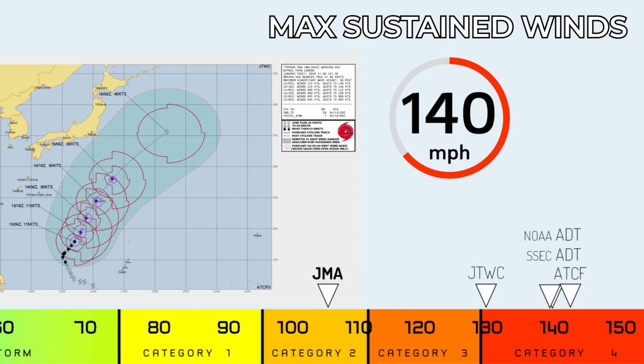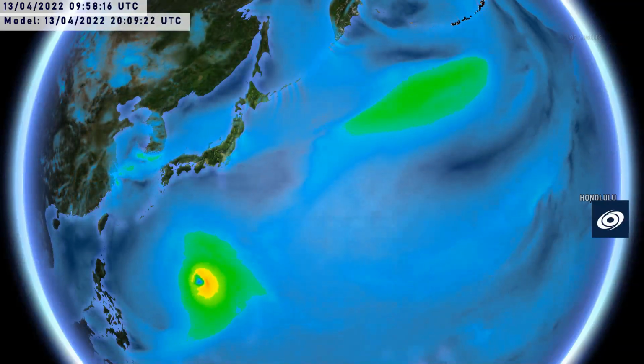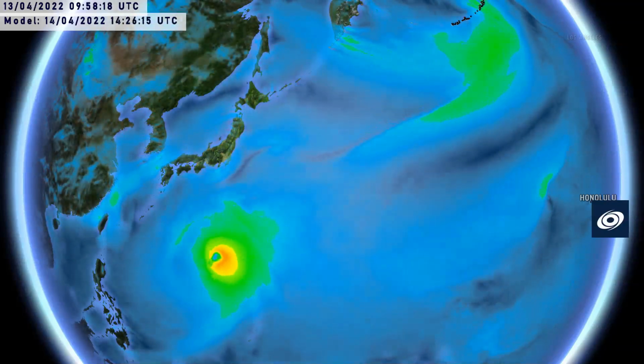Well, here it is right now. The JMA obviously rather low, as they typically are. JTWC going with 130 miles per hour the last update, but ATCF now at 140, and ADT supports that, the satellite methods, and the JTWC forecast map on the left hand side there pretty much saying what we showed you just before, and that wind field staying pretty normal and consistent over the next 5 days.